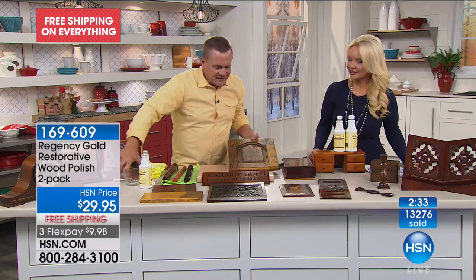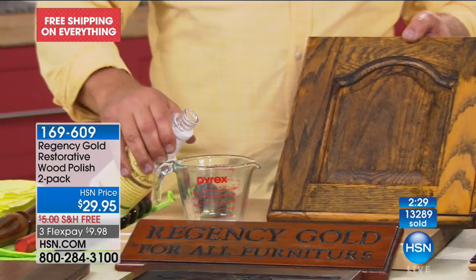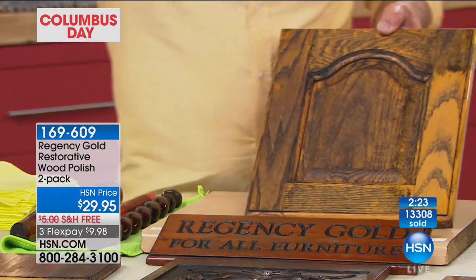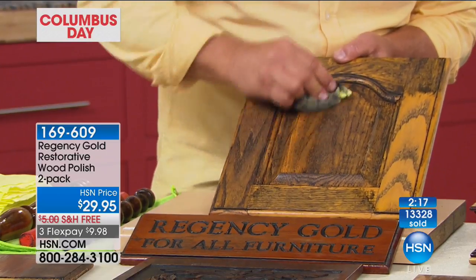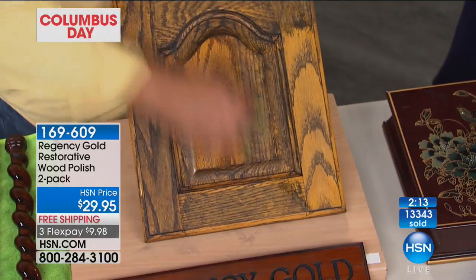Here's how easy it is. I'm using that same cloth. You pour some Regency Gold into a bowl or a small bin, saturate the cloth, wring it out as best you can, and then you just go to work polishing, going from one thing to the next, to the next, to the next. And look at this. Just on your kitchen cabinets alone, I think it's worth its weight in gold.